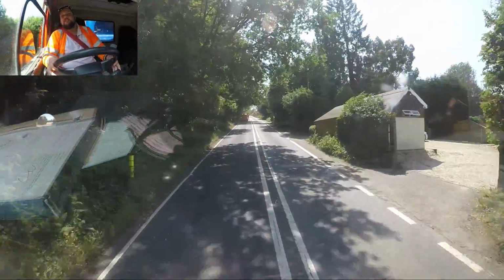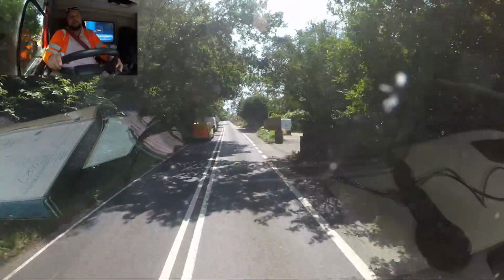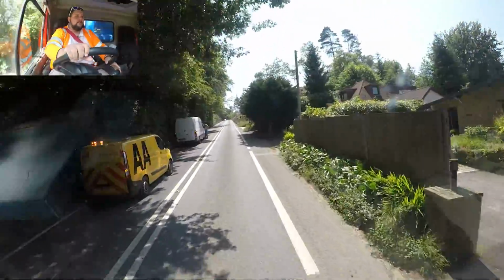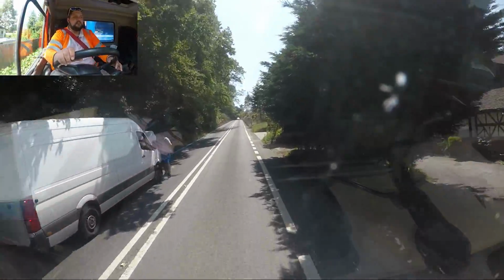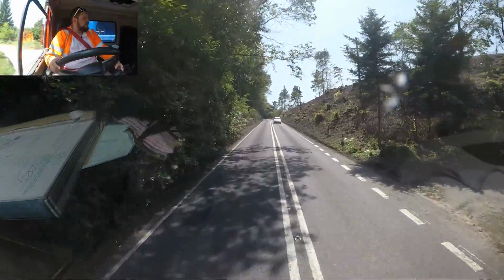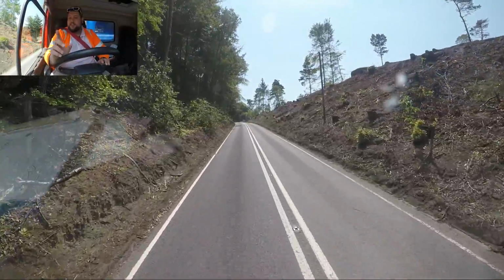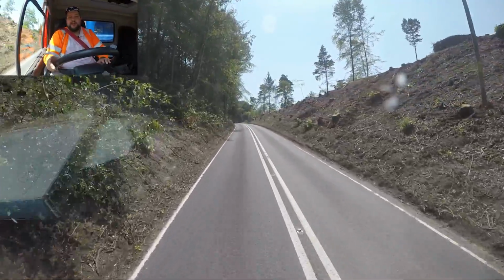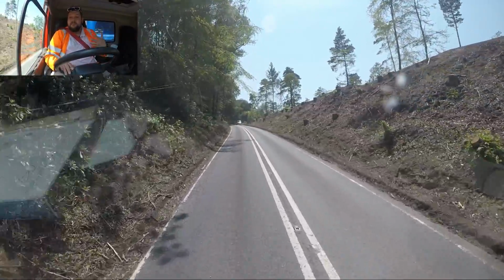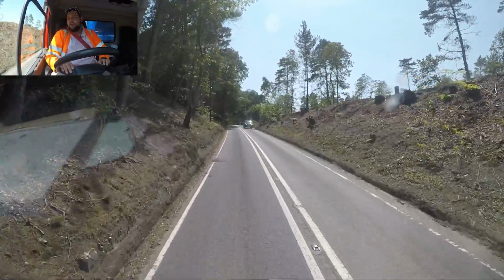So it's clear on the right hand side, so we're going to indicate. Very luckily we didn't have to stop there, because that would have been a bit of a nightmare. So we're still indicating, we're just letting the car up ahead know that we are on his side of the road, not that he can't miss us, but we are indicating just to let him know. We're going to say thank you for slowing down, because he did slow down. If we had to come to a complete stop on that hill, that would have been a nightmare setting back off, because I'm fully loaded. We're doing 19 miles an hour up this hill right now.